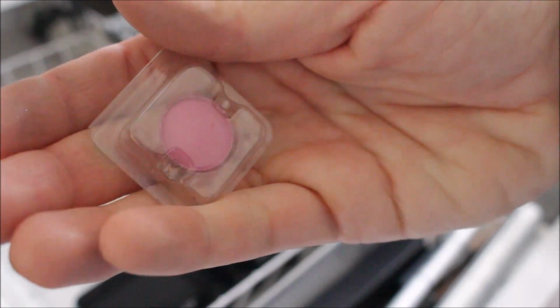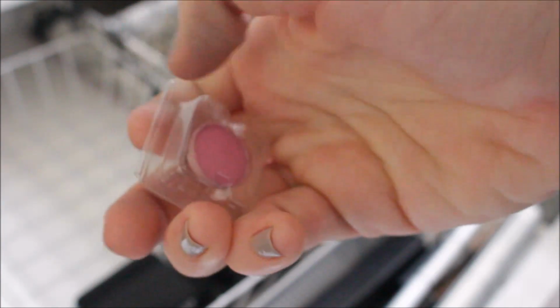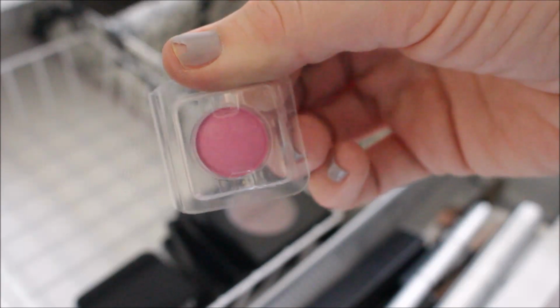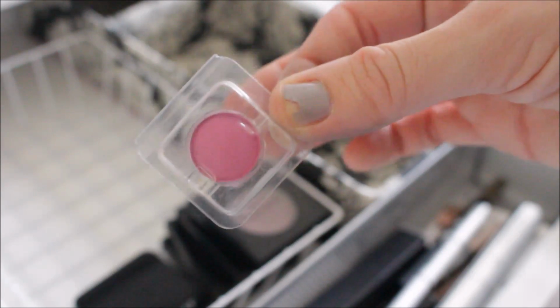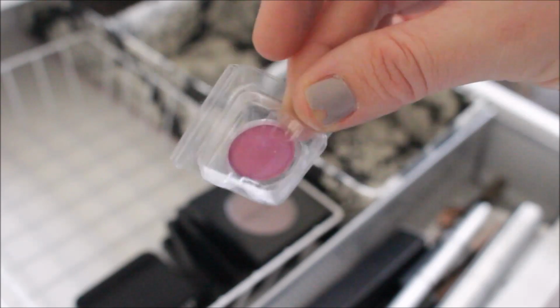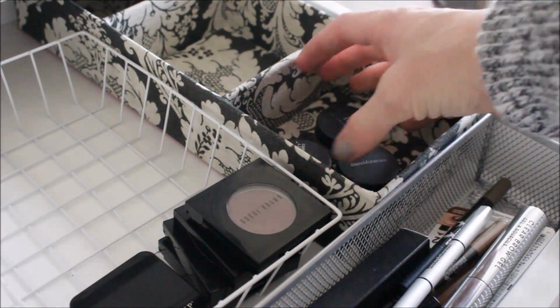I have this random pink eyeshadow, and I have no idea where I got it. No clue. So I'm just gonna go ahead and toss it. It's like this really tiny little eyeshadow. I'll never use it. I've never used it or even swatched it, so I'm just gonna get rid of it. Where you find like junk in here that you never thought you'd have.